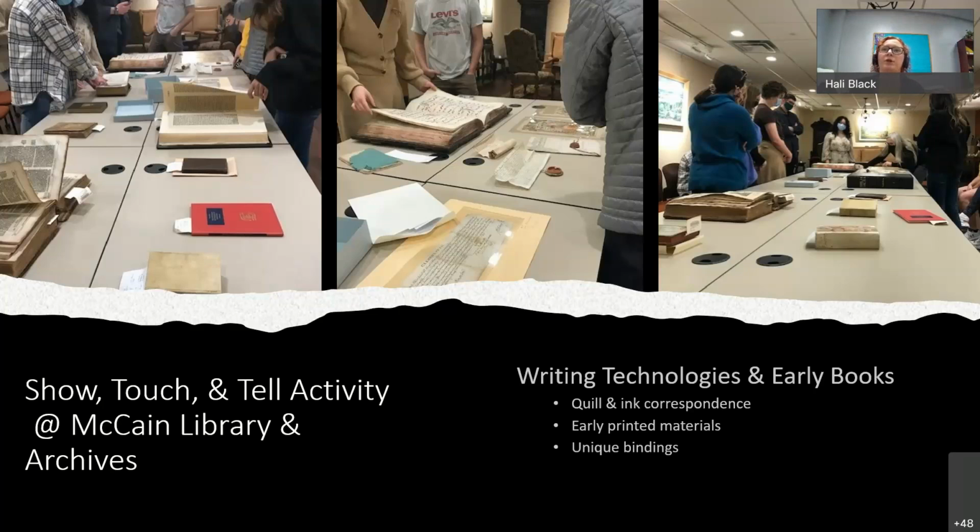So we got to look at some pretty unique bindings, different printing presses, and things like that. So very interesting. Had a fantastic, of course, had a fantastic time. And also, I would just like to mention that visits to special collections, I hope this inspires you to reach out to other people, faculty or community members. It doesn't have to be tied to a research project. It can just be a learning experience, a very fun, rewarding one.